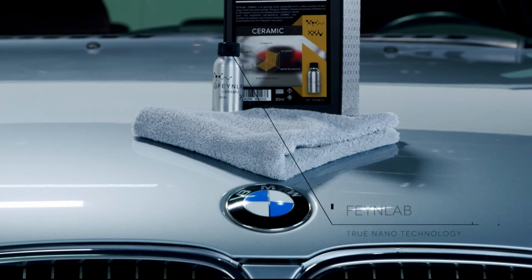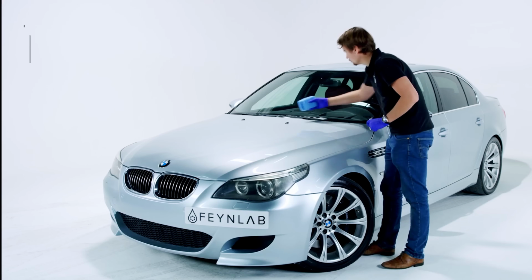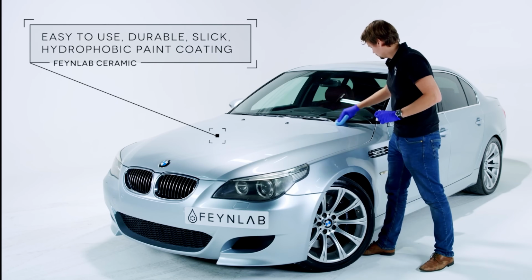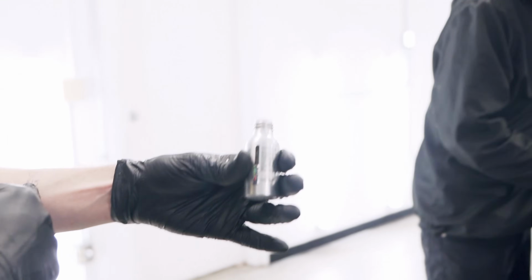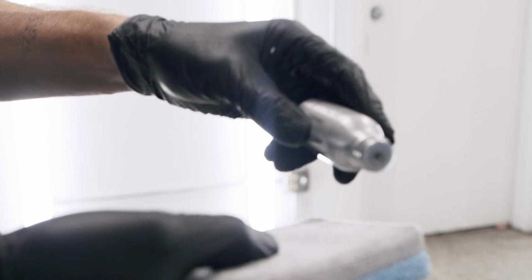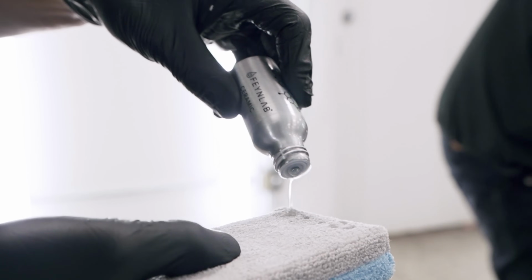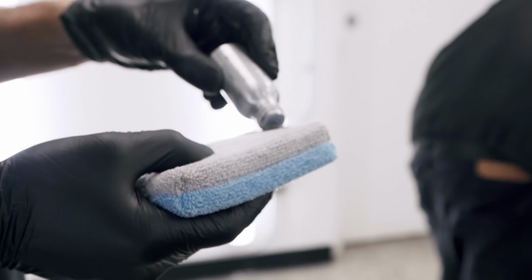All of the Fenylab coatings are SiC silicon carbide and SiN silicon nitrate based instead of the traditional SiO2, which is silicon dioxide. All 3 of these elements are in the ceramic family, and it might be another video just to explain all these different elements and the differences, because at this point, I just don't know enough about them.